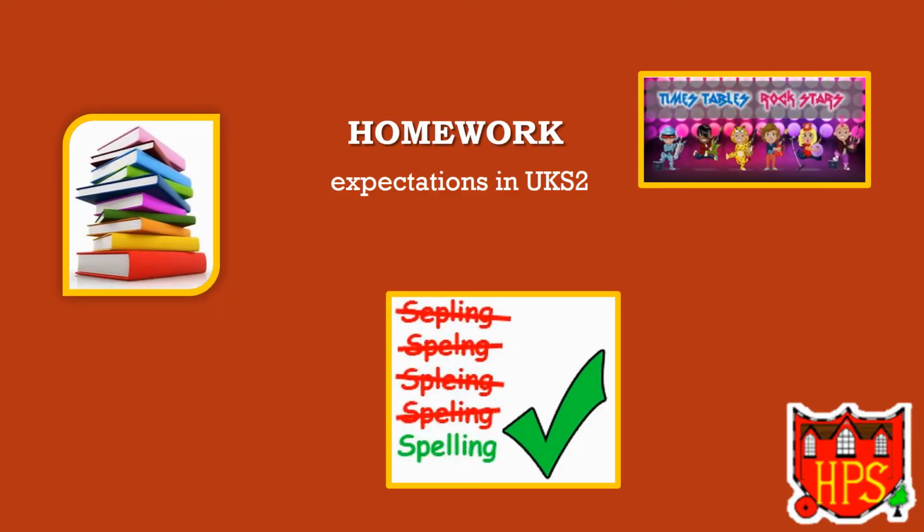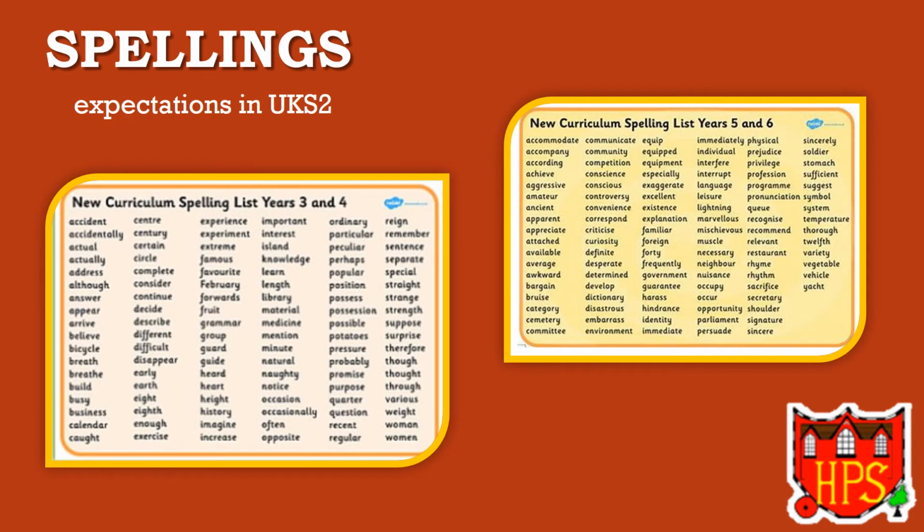Our homework expectations in Key Stage 2 are that children read 4 times per week, play on Times Table Rock Stars, and practise their spellings. By doing these things at home, work in school will be much more accessible. Children will be sent home with 10 spellings each week, but will also be tested on 5 random spellings from the Year 3-4 list and 5 random spellings from the Year 5-6 list.